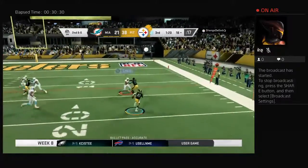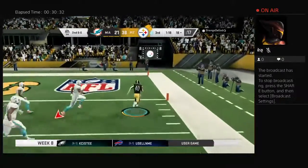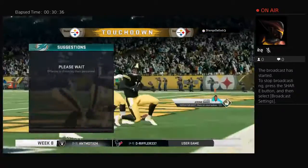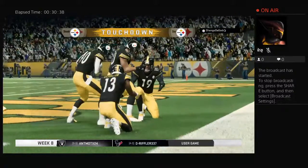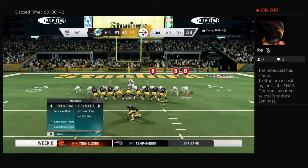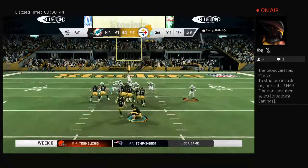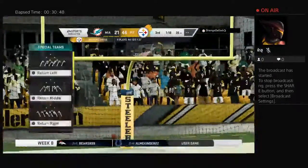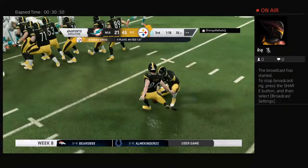Now a fake on the give here as they try the run-pass option. And he's going to take it in for a Steeler touchdown. A great play there. He scored on the ground and through the air. And the Steelers, they broaden their lead. Didn't have anything downfield, swung it out to the flat. He did the rest. Such a staple of so many offenses we see now.